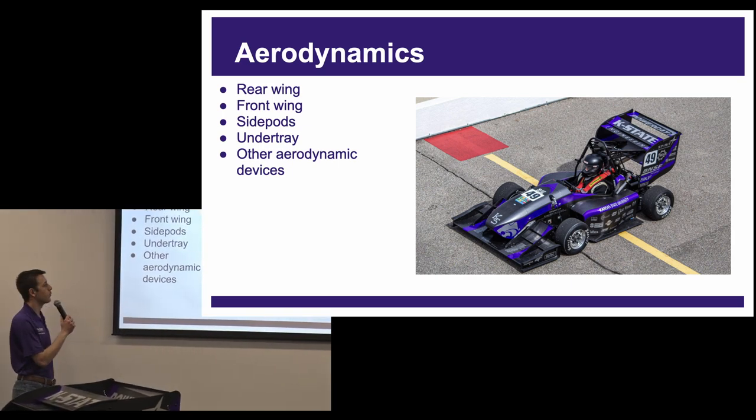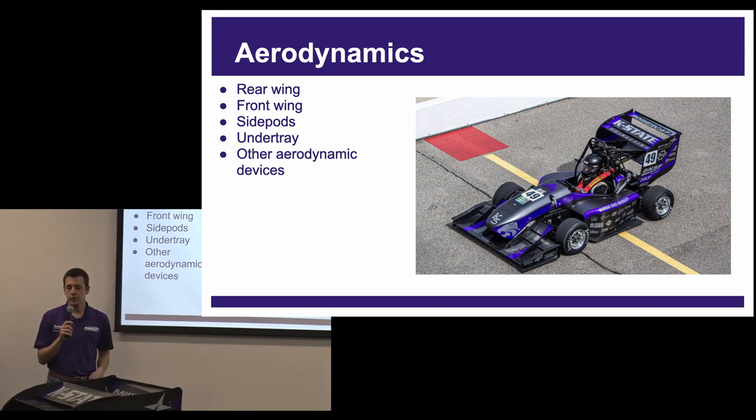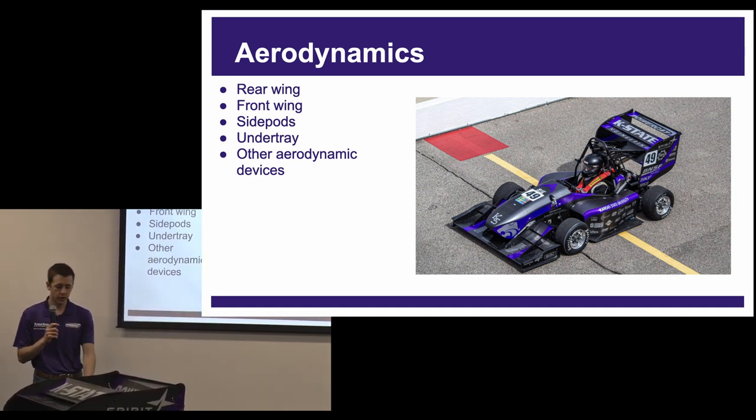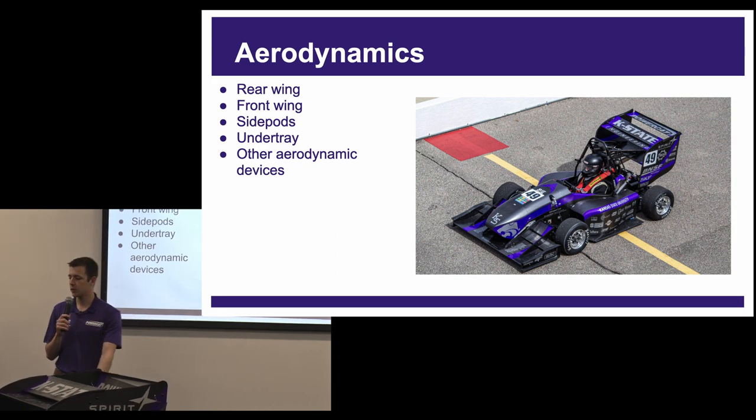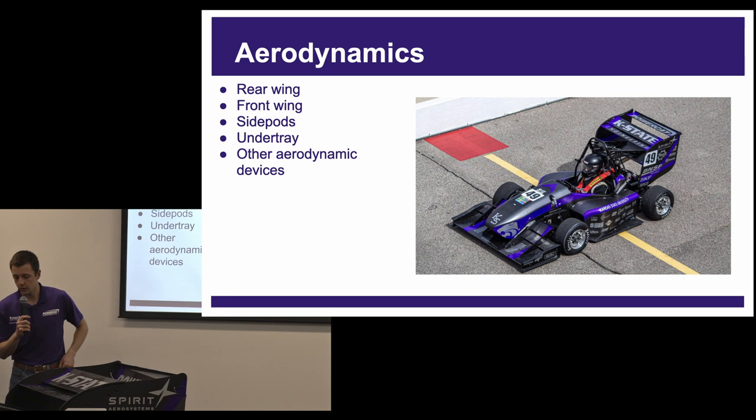Our aero lead's not here, but I'll give the overview for its system. As you can see, we make the rear wing, we have an under tray for ground effects, and then the front wing and side pods, and then the wing mounts.